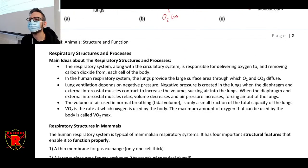What we're going to do now is talk a little bit more about the structures that are involved. You guys read about this yesterday, I hope. But I'm going to do a quick little review of your respiratory system. This is going to be especially important in the second block when we talk about where some illnesses can occur in the respiratory system, because they are illnesses of these physical structures, okay? What happens when you break these structures, essentially, and they don't function properly anymore?